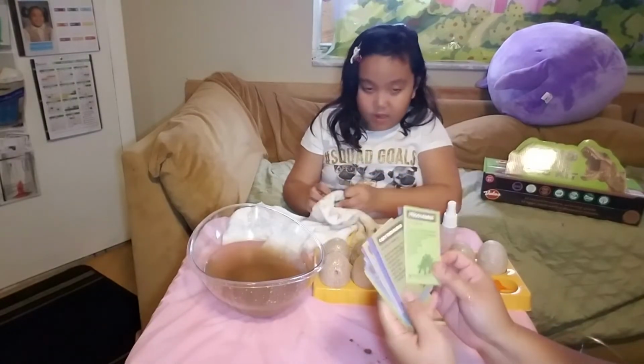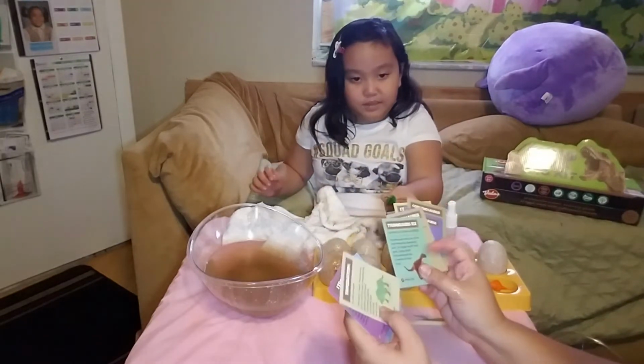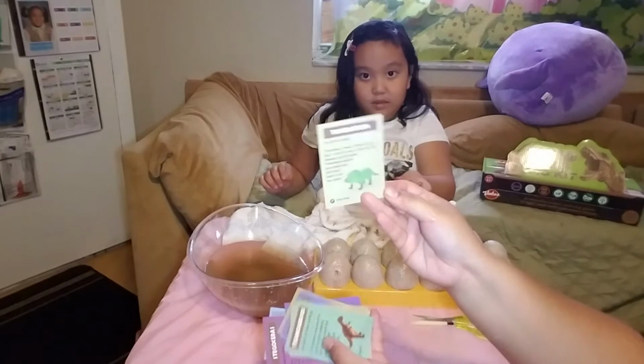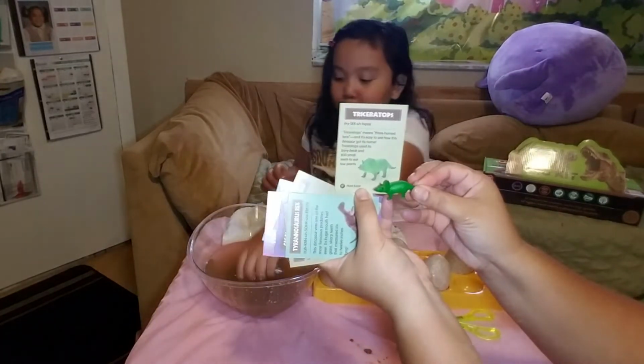Like the Stegosaurus, Triceratops. This is the Triceratops. Okay, I found the mom. Mommy Triceratops. The Ankylosaurus.